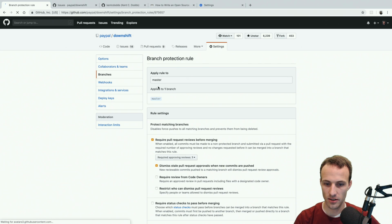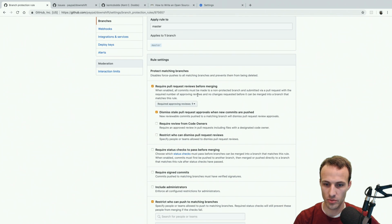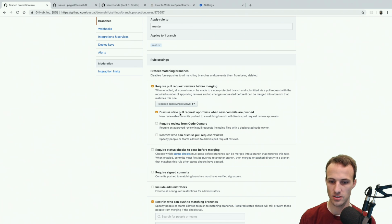I can click on edit here, and I require pull request reviews before merging. I just require one. And dismiss stale pull request approvals when new commits are pushed. So I trust a lot of people with my open source stuff. I add people to be able to contribute and push and add them as collaborators on the project. But because we have things automated, I don't want to just let any random person push things to master and trigger an auto release. And so I have this protection here to make sure that at least one other person approves that. And so far that's worked really well.